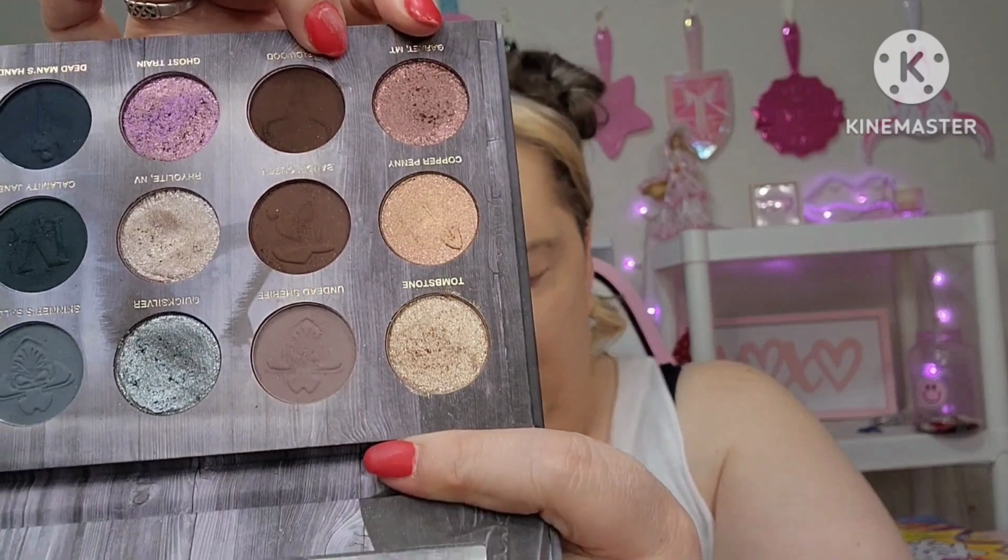Okay, I think I'm going to do this side over here. I'm not sure. Oh, we'll get there, but that looks really pretty. Actually, we'll just use the mirror in here because it's a fantastic mirror.